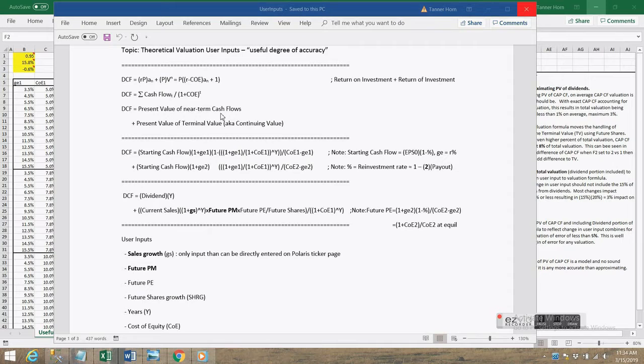The main reason for breaking cash flows up into near term and beyond near term is that it's just not practical to forecast cash flows beyond a certain time, because after several years your forecasting becomes cloudy enough that it's just not practical to think that the forecasting is very useful beyond a certain point. So you have to cut it off after a while, and then we'll be talking about this terminal value calculation later in the presentation. I do want to back up and just point out that Polaris investing site uses 5 years for the near-term cash flows.